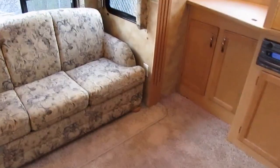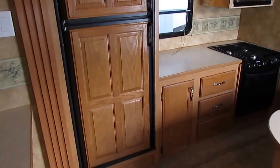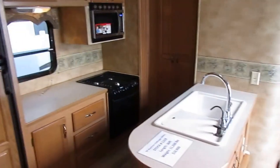We make sure your sofa folds out into a bed like it should. We make sure your awning looks good. We make sure the front landing legs work great, and the rear jacks. We go through this thing, folks. We make sure all that stuff works.